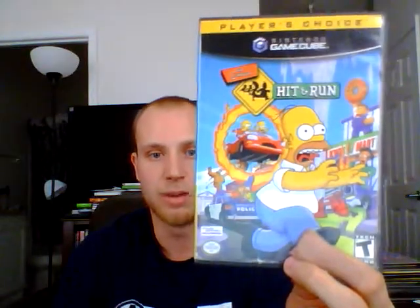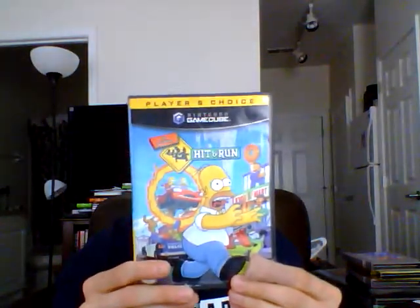Well, first let's go through two more that aren't super expensive, but good games nonetheless. The Simpsons Hit and Run. It's the only game of these that wasn't complete. It didn't have the manual, but it's still in impeccable shape. And it's a fun game if you've never played it. It's like Crazy Taxi. You ride around picking people up, doing crazy stuff.